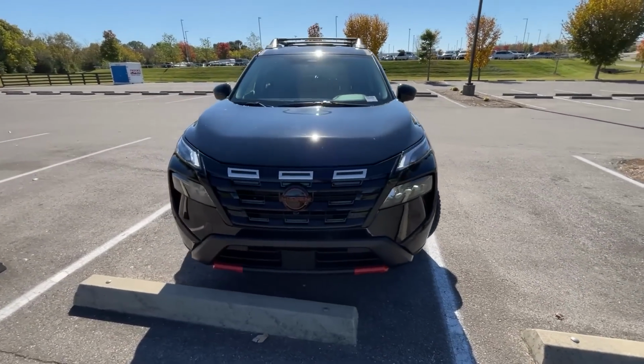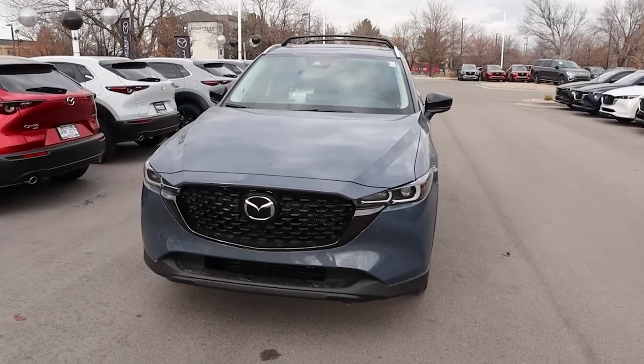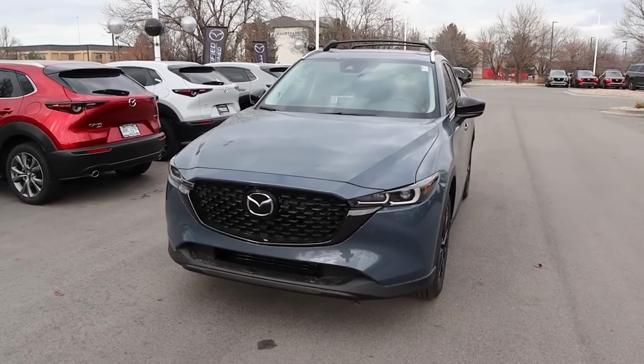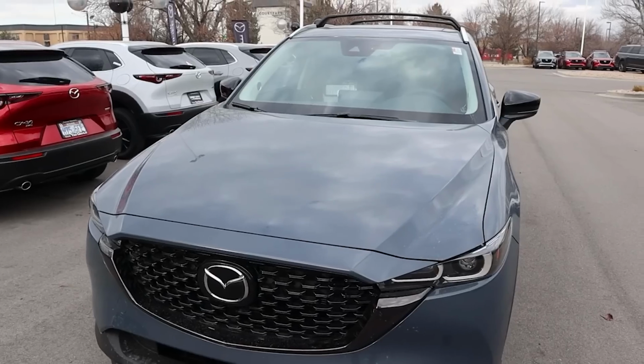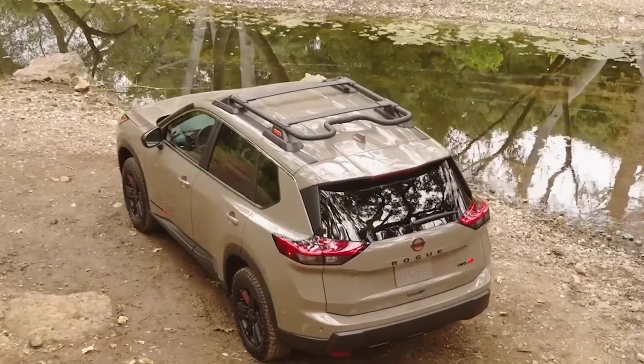Even brands that were once underdogs, like Mazda and Hyundai, are now offering feature-packed compact crossovers that deliver better performance and higher quality interiors at similar price points. Simply put, the Nissan Rogue is no longer the obvious choice for buyers in this segment.